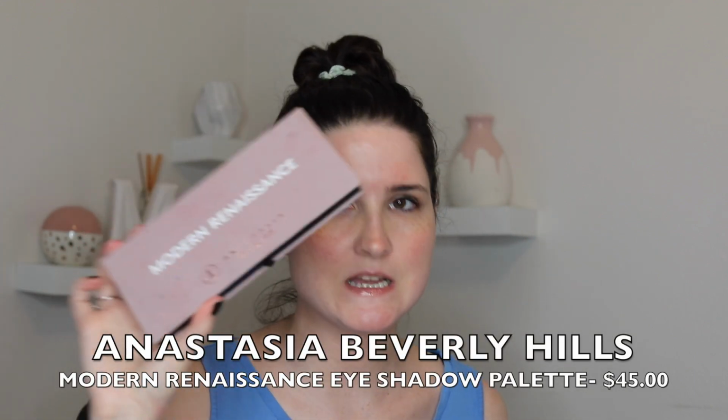It's the Modern Renaissance from Anastasia Beverly Hills. I love this. I've heard that ABH's eyeshadows can be kind of inconsistent, like some palettes are amazing and some aren't as good. I only have a few, but I will say that the formula in this is amazing. And I have the Amrezy palette and I think it's amazing.